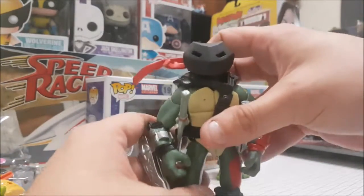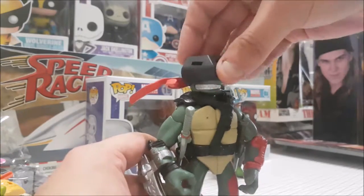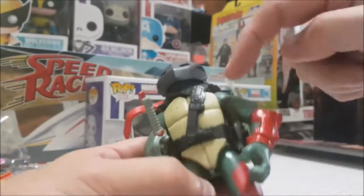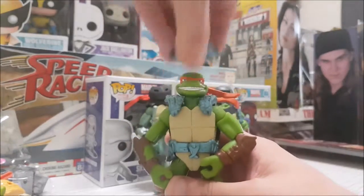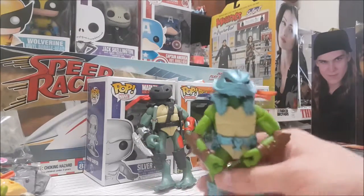Raphael. He's got a badass mask. The faces underneath are terrible, but he's got a badass mask. And that's not supposed to be with him, but whatever. I'll put that on another figure that needs it. And Michelangelo. So I now have all 4 of the Alien Hunter Turtles.